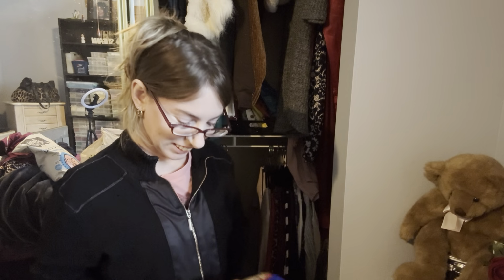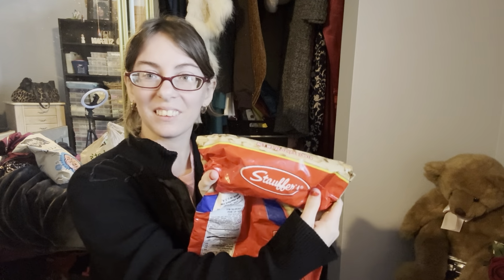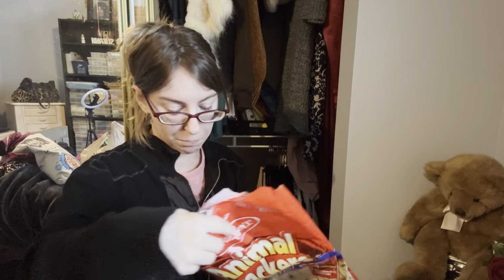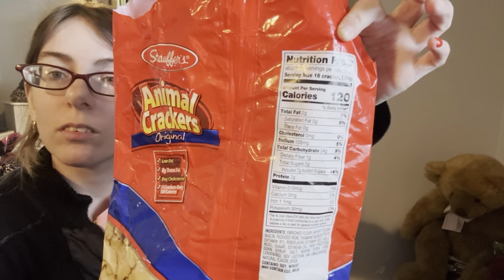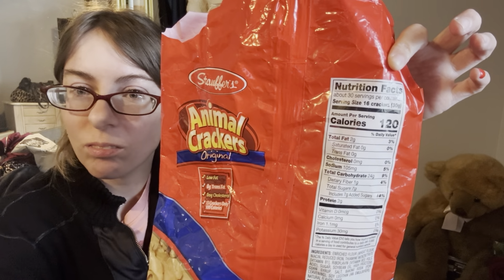I've been working on my animal crackers. As you can see, I'm almost done with them. These last me quite a while. I'm going to try to get more tomorrow. There's hardly anything in them, so I'm sure he'll let me get more since I've been eating these, and these are healthier than the other cookies that I have. So yeah, I'm gonna try to grab more tomorrow.